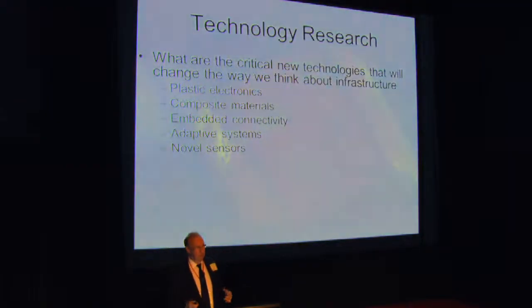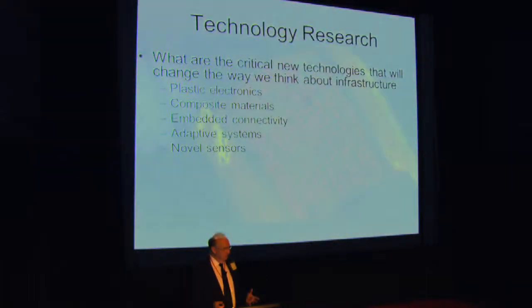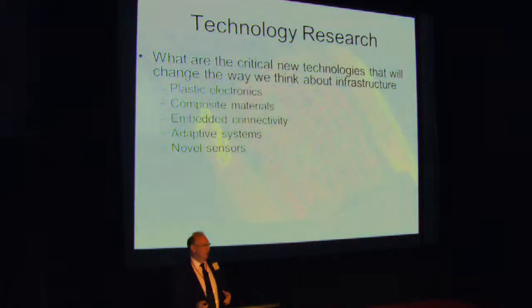sort of material. Composite materials allow you to make lightweight vehicles. The aviation industry has been doing it for ages. We're now looking at how we use composite materials in all sorts of other structures that are to do with mobility, because the last thing you want to do in transport is move mass around unnecessarily. Embedded connectivity, wireless everywhere, but also fiber optics wherever you can get it to give high bandwidth and good visualization.